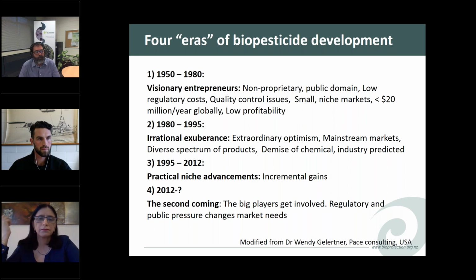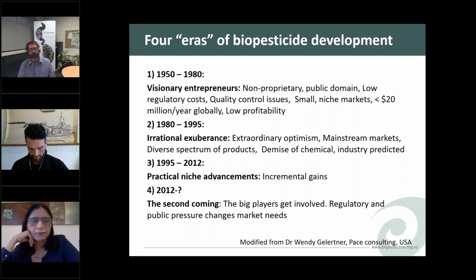I like this little definition that was done by a friend of mine, Wendy Gertler from the US, and she did the first three of these when we were having a workshop in 2012, and it's the eras of biopesticide development. So from about 1950 to 1980, there were the visionary entrepreneurs, the people who could see where these microbial-based products could have a niche and could be useful, and they would develop them through for very much a niche use, whether it was one insect in a crop where you just couldn't use a chemical or one spot where it worked very well.